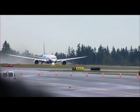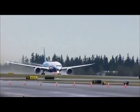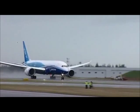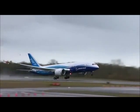And here she comes, the 787 Dreamliner. Way to go, Rolls-Royce! It's a massive coup to provide the engines for a new airliner's first flight. And it's something to be very proud of for the people who build them.